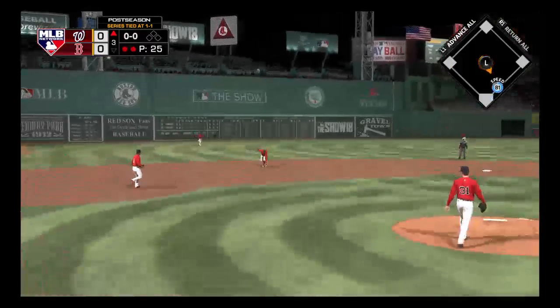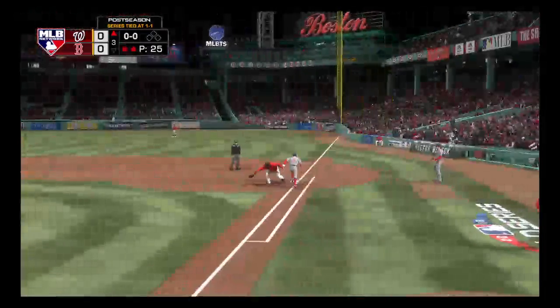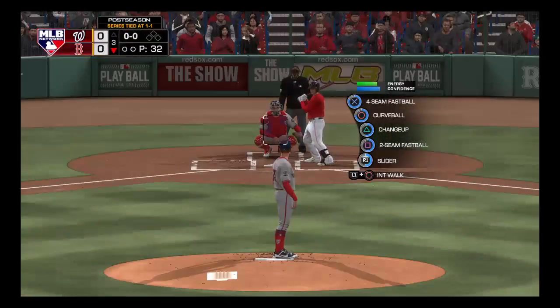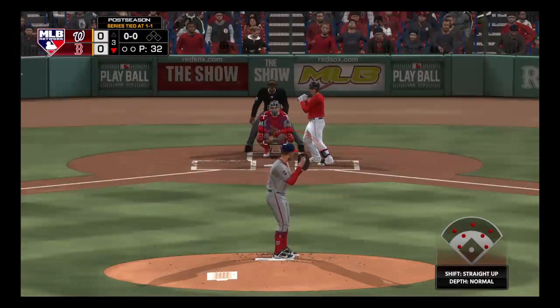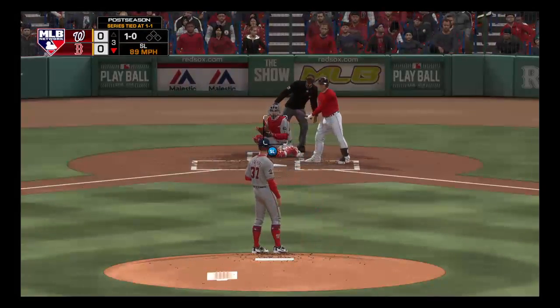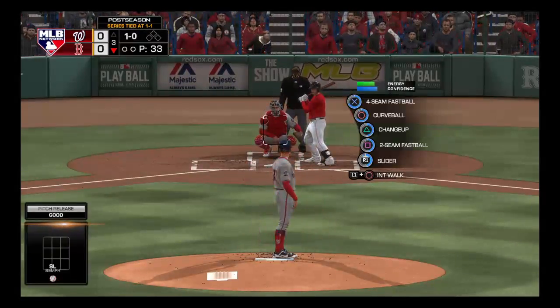Grounded to short. Bogaerts has it. Throw in time, and the side is retired. 3 up. Next up for the Red Sox, Christian Vazquez will start things out against Stephen Strasburg as we get the inning underway. And that misses, ball 1.